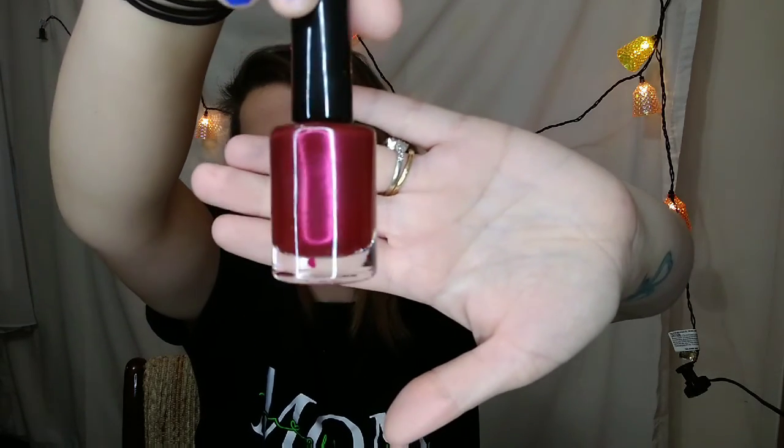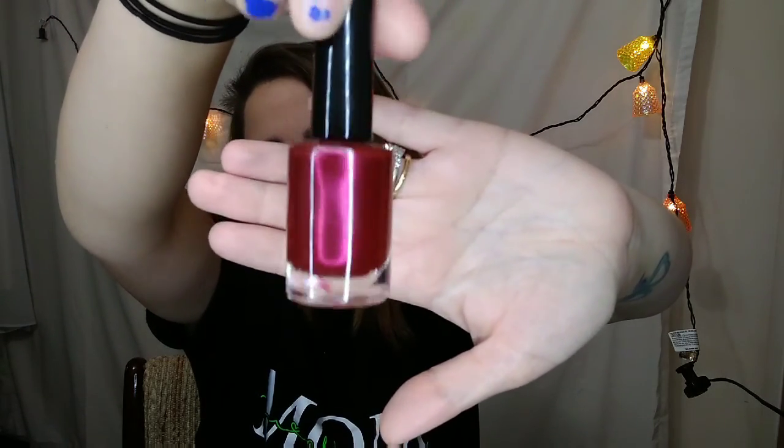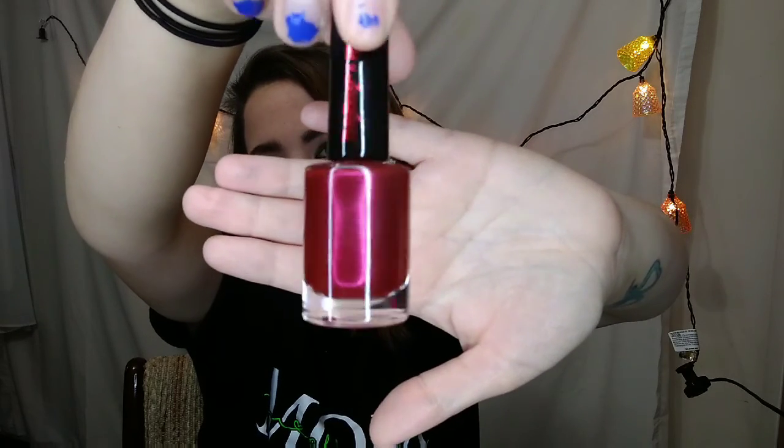And I have another nail polish, almost the same color from Avon. But I'm going to give this one a try and see if it lasts on my nails a little bit longer. My nails are a little funky right now. I just haven't been in the mood to take care of them. But I really need to repaint them because they're a little jacked up right now.